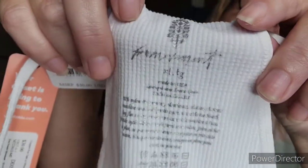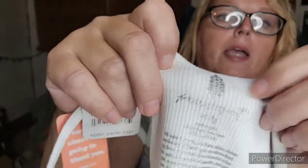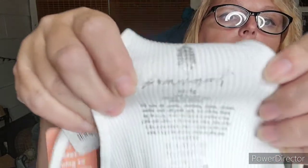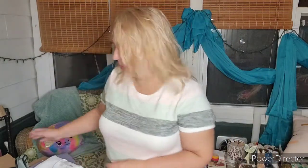it's in like a very fancy script that combined with this, it almost makes it more difficult to read. Trust me, I can read handwriting. I can read script. They taught that when I went to school. Back when the dinosaurs roamed the earth.